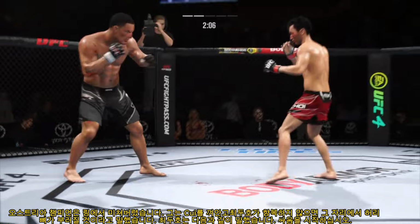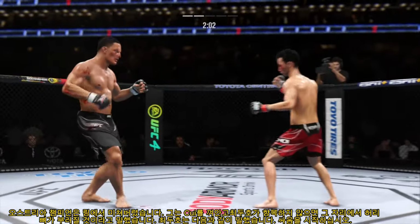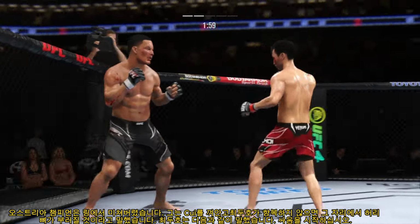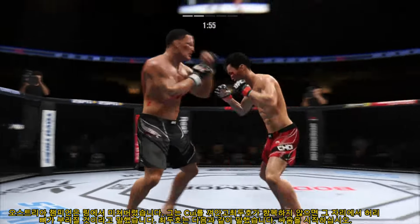The Korean Superboy gets up. He is back on the feet here. Yeah, looks a little wobbly on his feet. Oh, he's hurt bad. He's hurt bad, John. He's got to press him. He's got to go chase that finish down now. And a strong outside leg kick there.